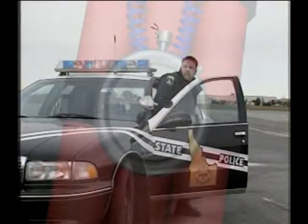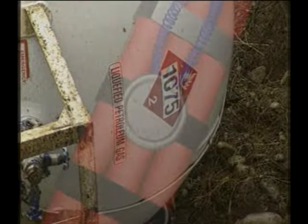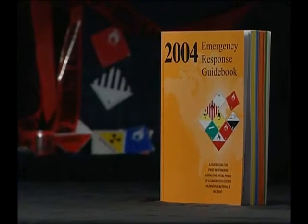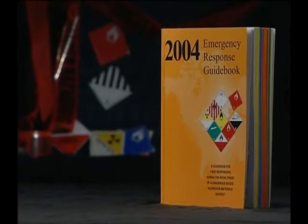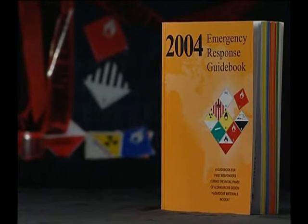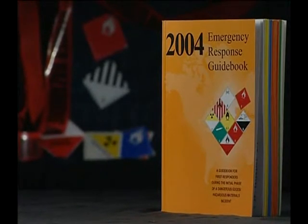The first few minutes of a hazardous materials response are critical. Having current information on the materials involved is vital. Use common sense. Avoid the tendency to rush in and be a hero. Trust the materials in the Emergency Response Guidebook to help defuse the ticking time bomb at a hazardous materials incident.